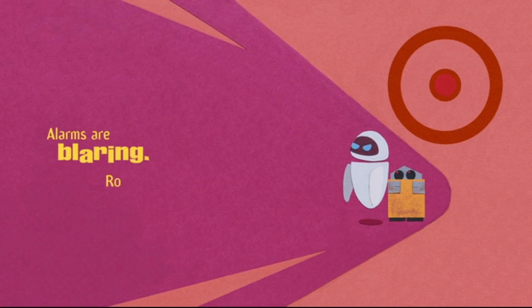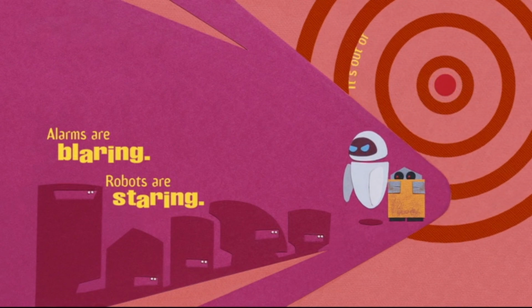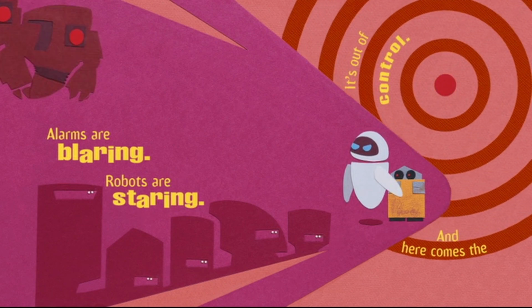Alarms are blaring. Robots are staring. It's out of control. And here comes the patrol.